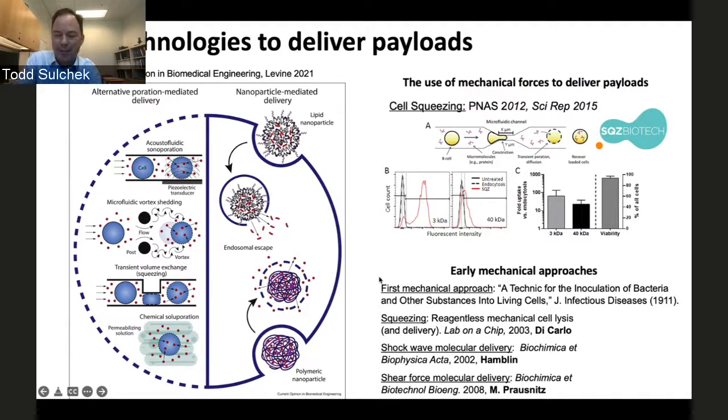Mechanical approaches, I had a fun time going back through the history books and looking at mechanical approaches throughout history. And the earliest approach I found in the literature was from 1911, so over 100 years ago, in which they're using injection to deliver gene editing cargo. But there's a number of important approaches that have been developed in the past.